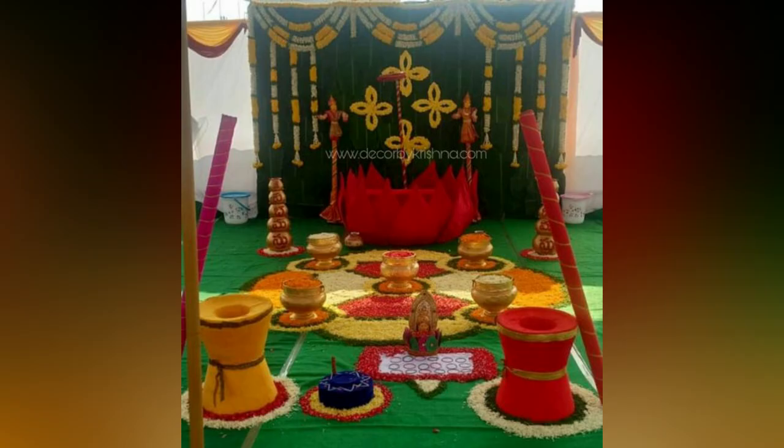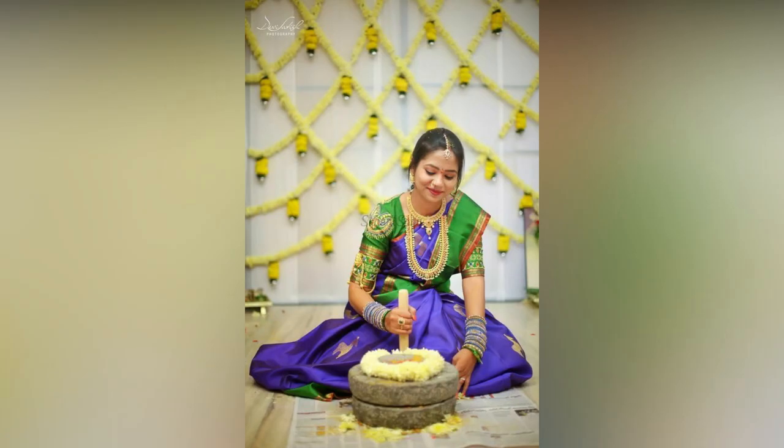Check out these amazing Pasupu Kottadam function decoration ideas for your inspiration.